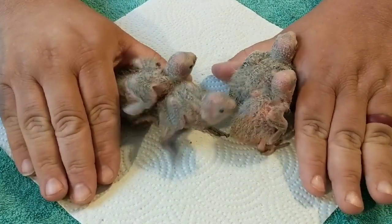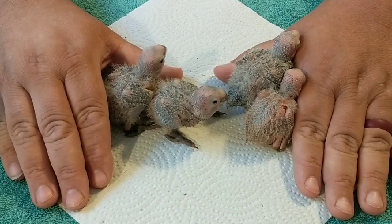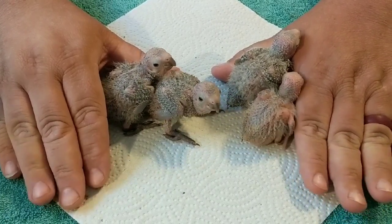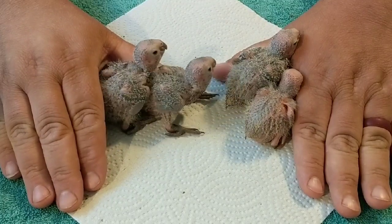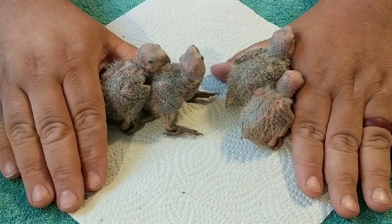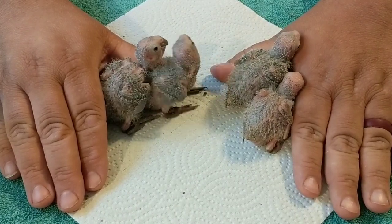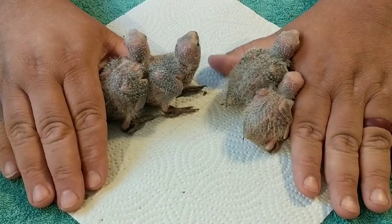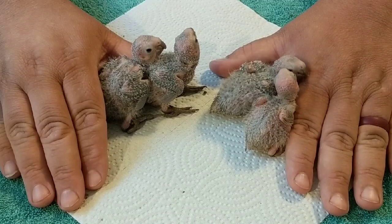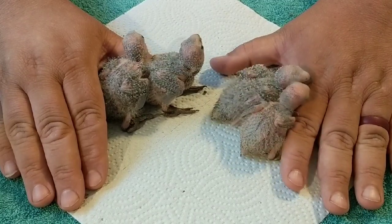Now look at this. That sweet mama bird, she laid 7 eggs and she hatched 7 babies. Now there are only 4 here on this table. The other 3 are still out in the nest. I brought these 4 in because their eyes are open. They're ready to be hand fed. And just to give that poor mama bird a little bit of rest so that she only has 3 babies to take care of. But that sweet little mama, she had 7 babies before the first ones were already weaned.